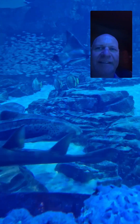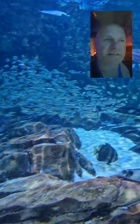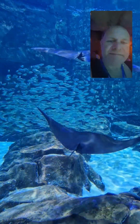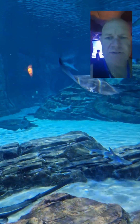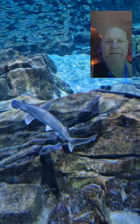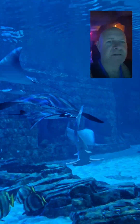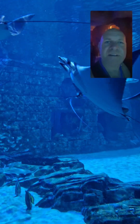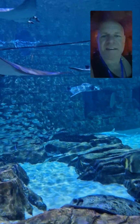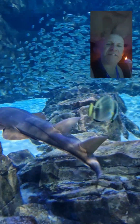Wow, look at that shark down there. Wow. Beautiful. Wow, this is brilliant, look at this. All these fish that are just going around in a circle. Awesome views here. Little hammerhead shark there. It's a truly awesome view. It's that big one over there, it's huge. Wow. Just amazing.